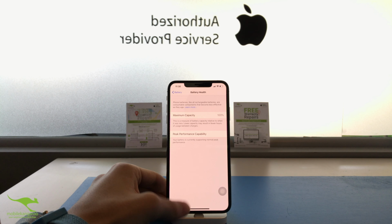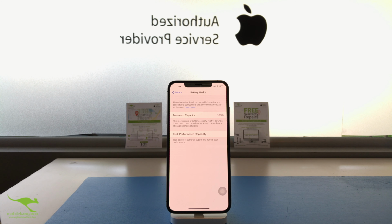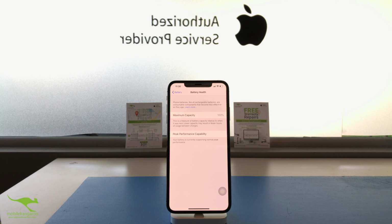Maximum battery capacity measures the device battery capacity relative to when it was new. A battery will have a lower capacity as the battery chemically ages, which may result in fewer hours of usage between charges. A normal battery is designed to retain up to 80% of its original capacity at 500 complete charge cycles when operating under normal conditions.